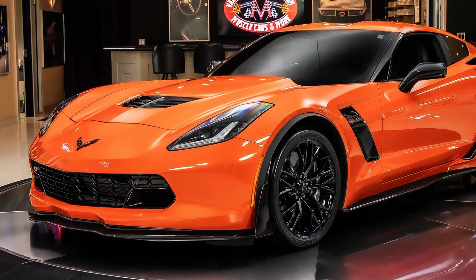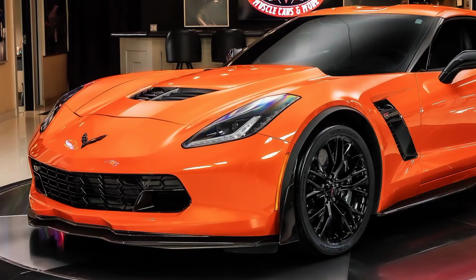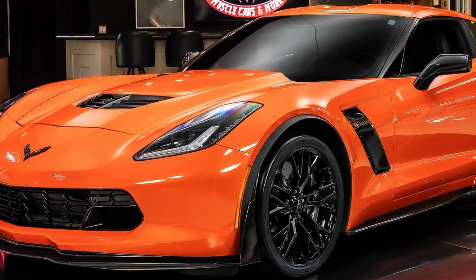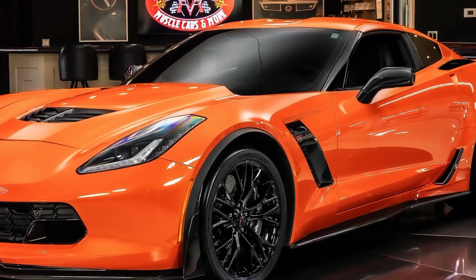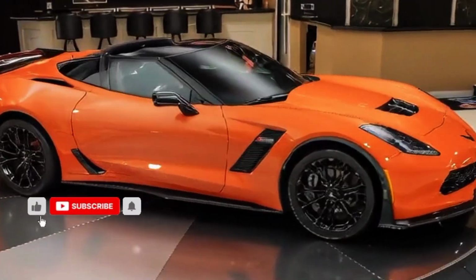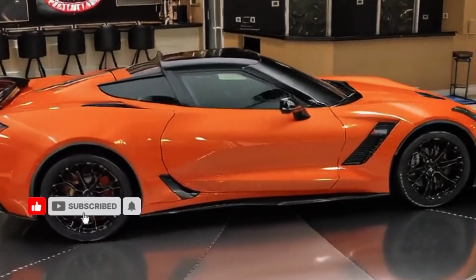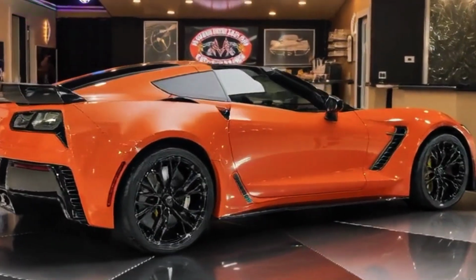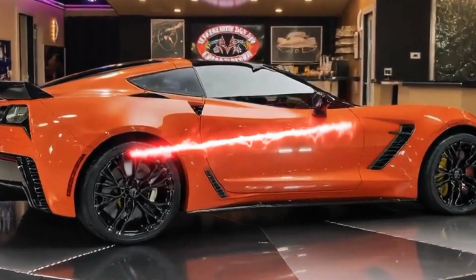The Corvette Z06 has always represented the idea that American engineering can challenge the world's best. This 29th model continues that legacy with a perfect blend of power, precision, and passion. This is not just a Corvette, this is a supercharged statement. This is the 2019 Chevrolet Corvette Z06 2LZ07.